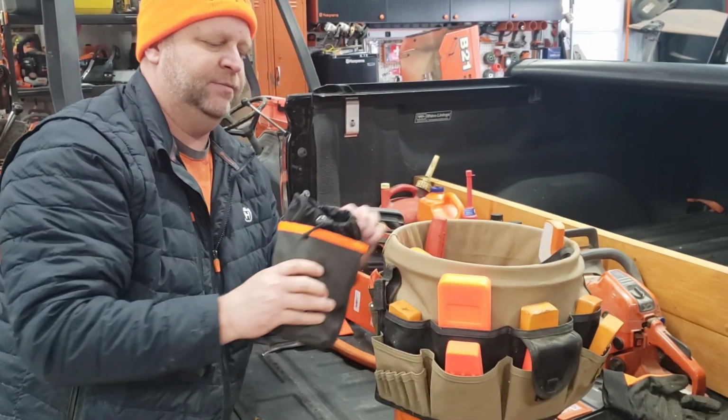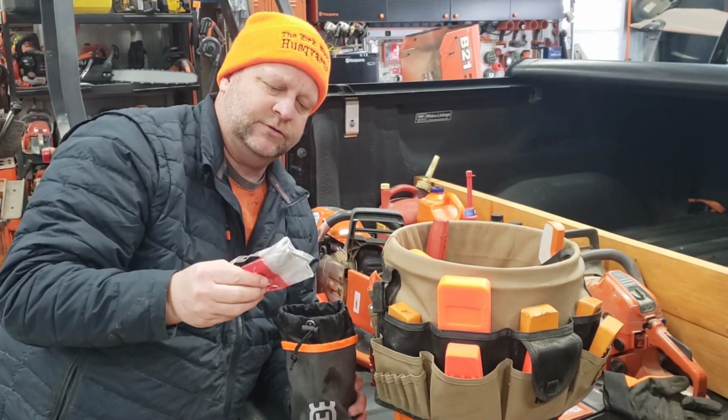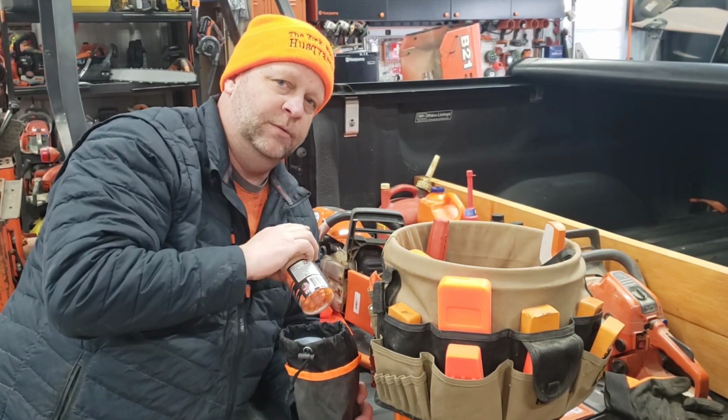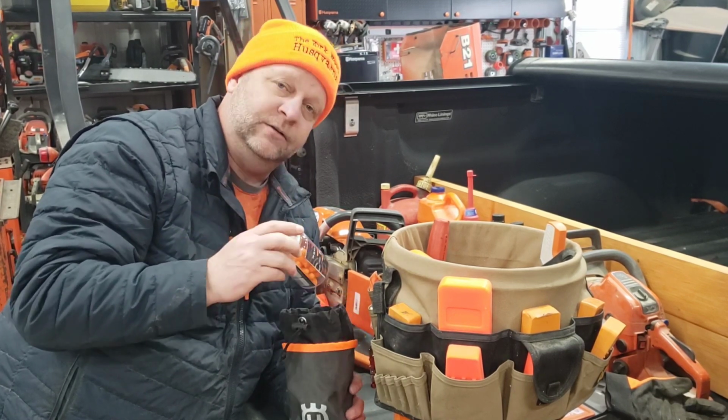Accessory bag. I keep an extra set of small tools in my accessory bag, screwdrivers for tuning and whatnot. I also keep extra earplugs. Like I said earlier, I do wear a helmet with ear protection, but I also like to put these in because at the end of the day, I do like to be able to hear.